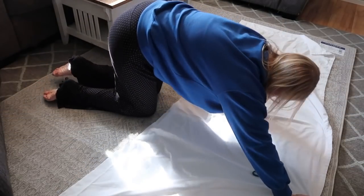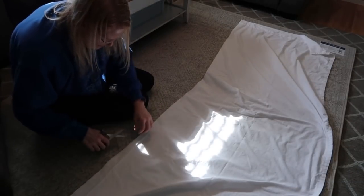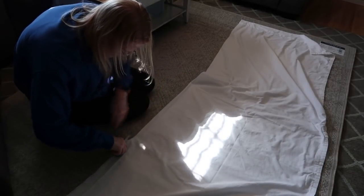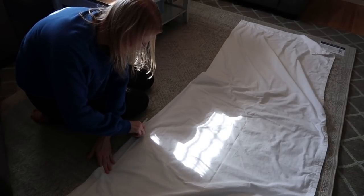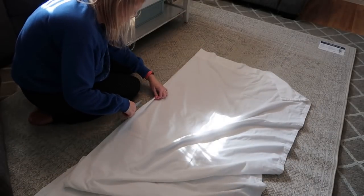So for my curtains, I just bought a full-size flat sheet from Walmart. This is around $10, and I just cut it right up the middle, and I used my sewing machine to sew a seam on each side, and then I hemmed the bottom to be the right length because they are pretty long, and I didn't need it as long as it was. And it was a super simple curtain for less money than if I had gone out and bought 2 white panels.